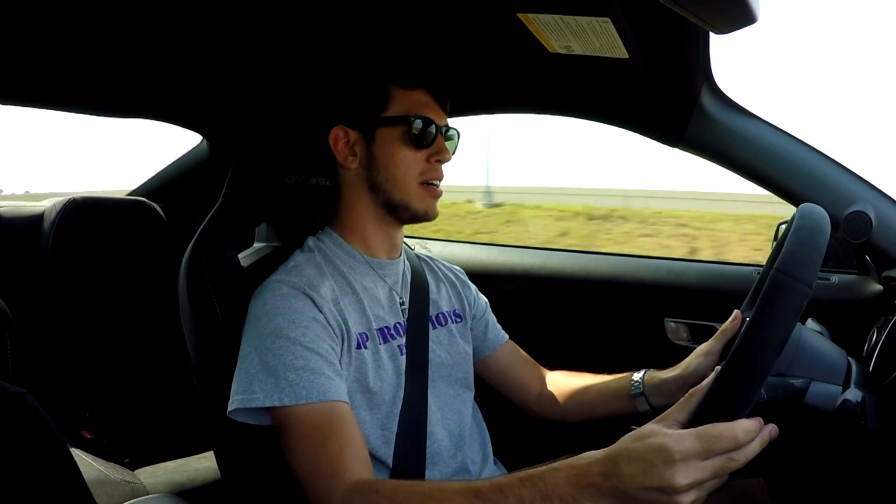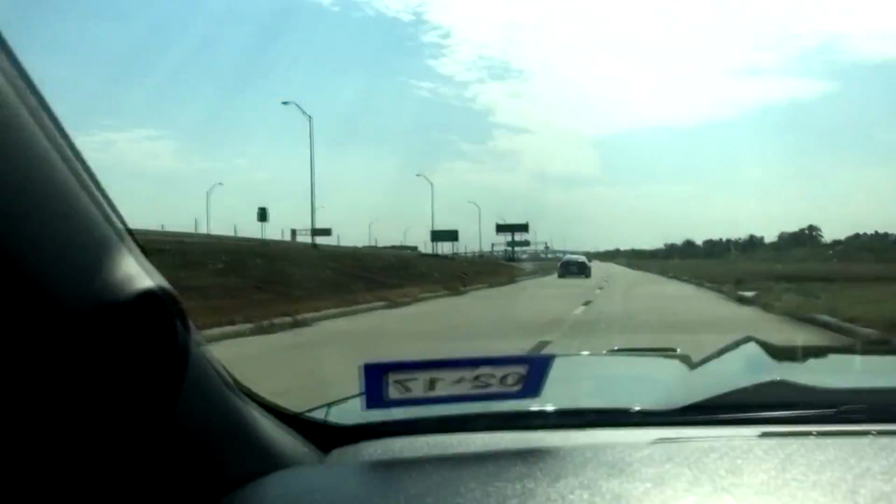So I've been told by the owner of this vehicle that a 40 roll is this thing's sweet spot. Let's see if that's true. Want one of these. This is too much fun. This is definitely going down on my top 10 list of best cars I've ever driven.